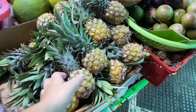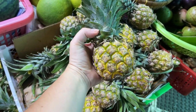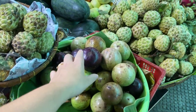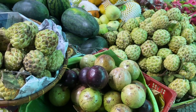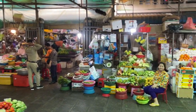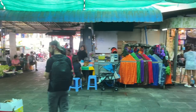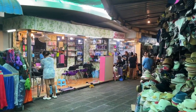Look at these tiny pineapples. That is so cute. They've also got passion fruit, which I've not tried since being here, but I do quite like them every now and then. Anyway, we've come to the end of that first section. So there's food here. I can smell fish. I don't know where the fish is coming from, but I can smell it. There's the hairdressers there. Oh, there's two actually.